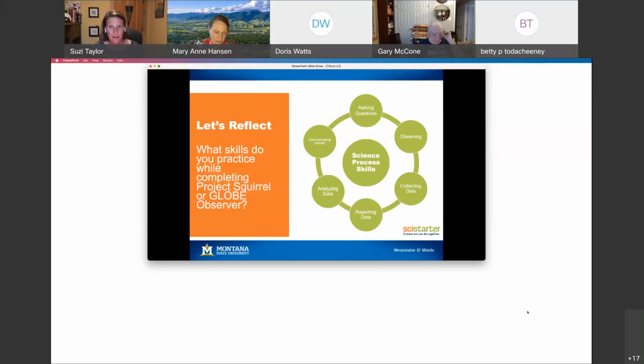So when you're doing a project like this, well, actually, why don't you think for a moment? You don't have to use the chat, but when you're doing something like Globe Observer, say the cloud observations, or Project Squirrel, which of these skills would you be practicing? Which of these science process skills? You can use the chat if you like, or you can just think about it for a second. And this might be a fun exercise for teens or kids as well, to have them think about what scientific skills they are using.